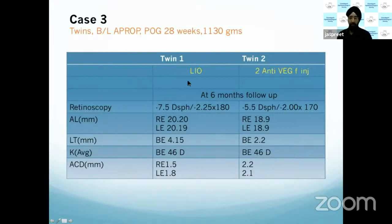So what happened here was, in the first twin, laser was done. In the second, 2 injections of anti-VEGF were given. And what happened at the 6 months follow-up is, in the one with laser, you have minus 7.5 myopia. In the left eye, it is minus 5.5. So there is a difference of myopia as well.